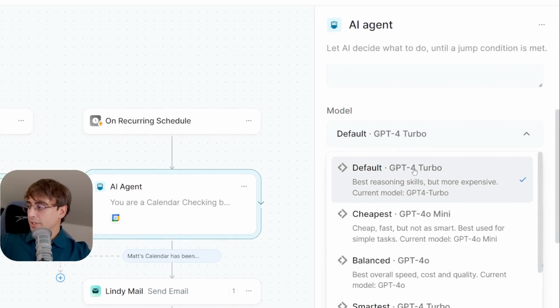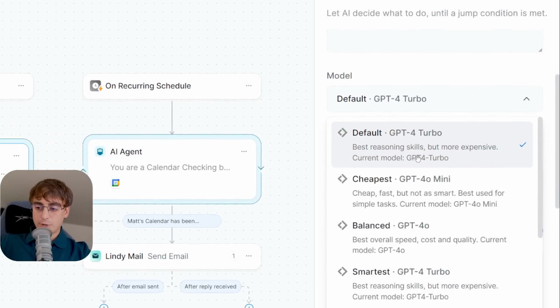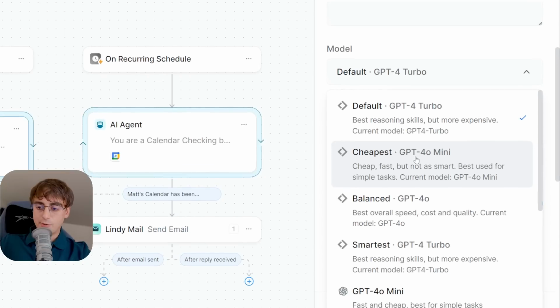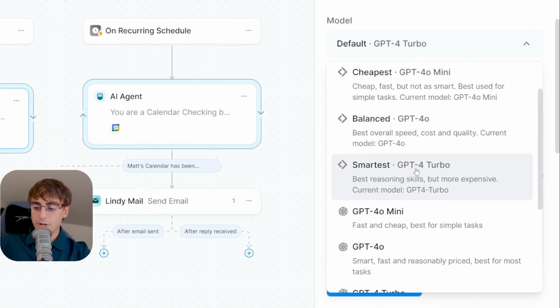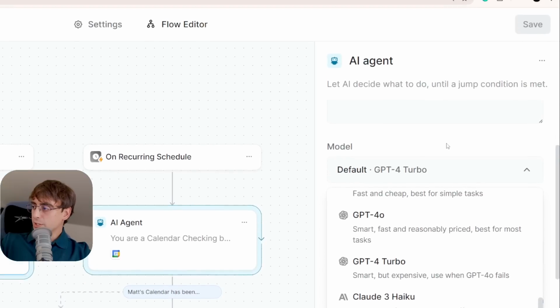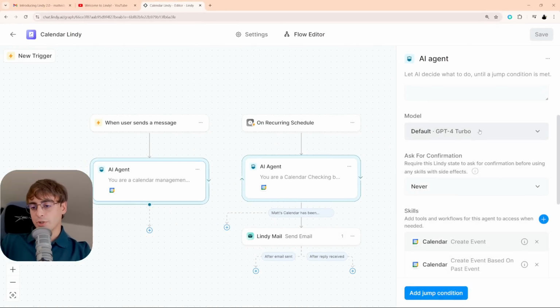You can see we can actually decide what model powers this agent under the hood. And you can see if we click this, there are a lot of different models to pick from. A lot of OpenAI ones. We got GPT-4 Turbo, GPT-4o Mini, GPT-4o. We've also got Claude 3 Haiku, Sonnet, and Opus in here. And 3.5 Sonnet I've honestly been using for a lot of different circumstances, and it's worked pretty well. But anyways, this one is just on the default GPT-4 Turbo for now.